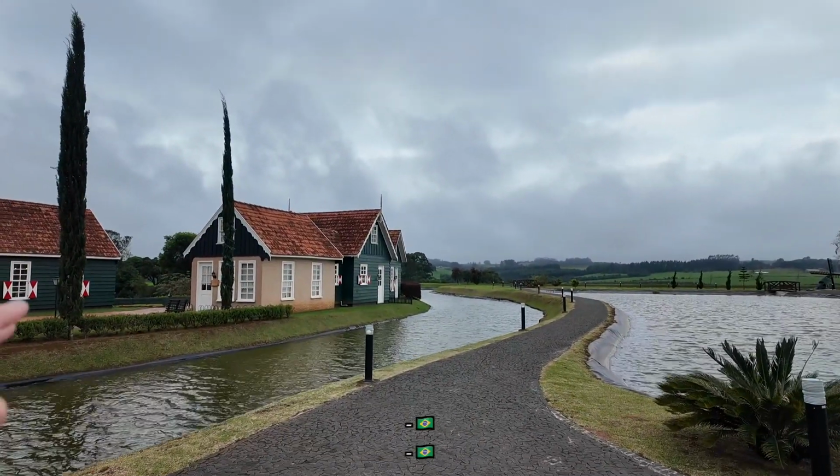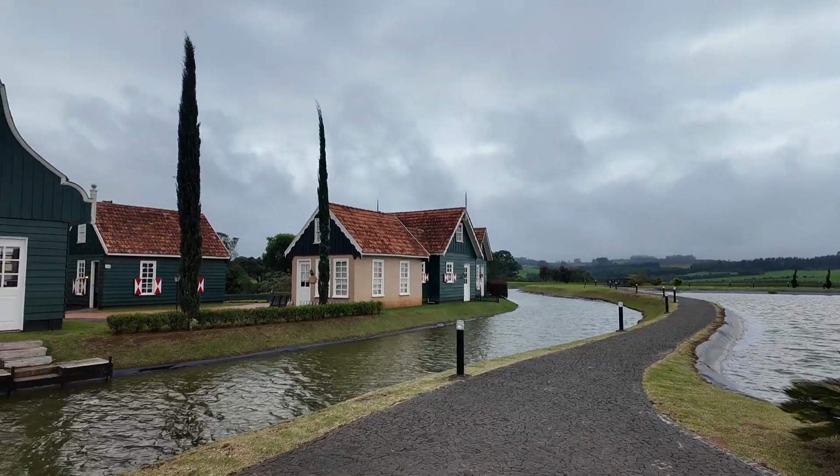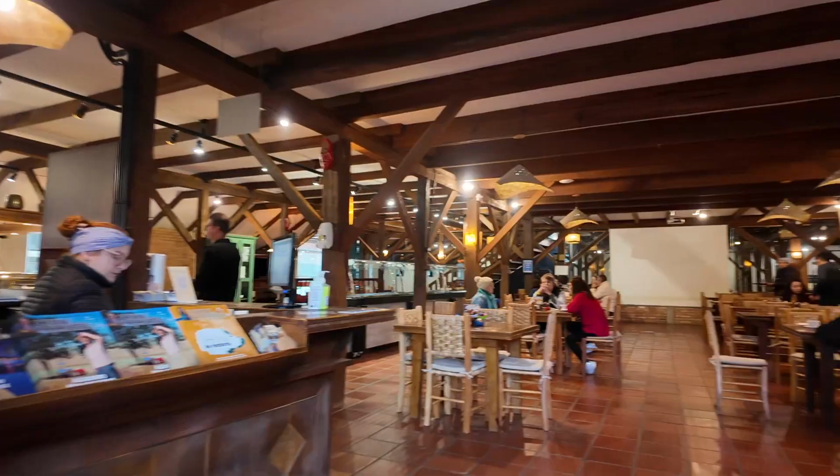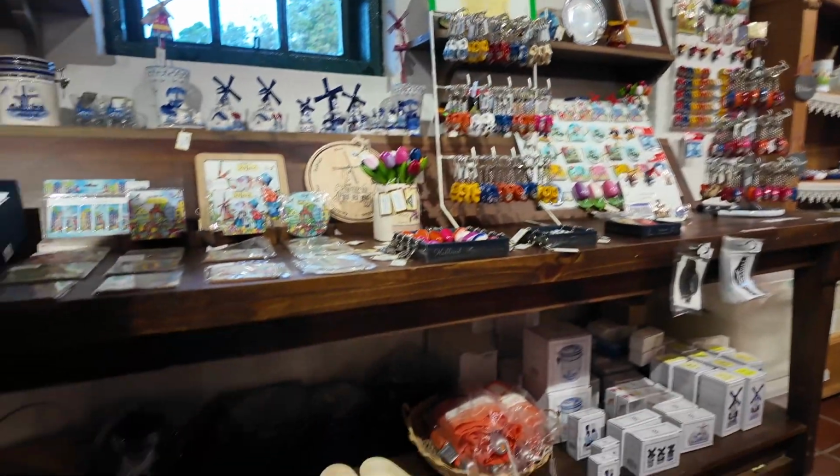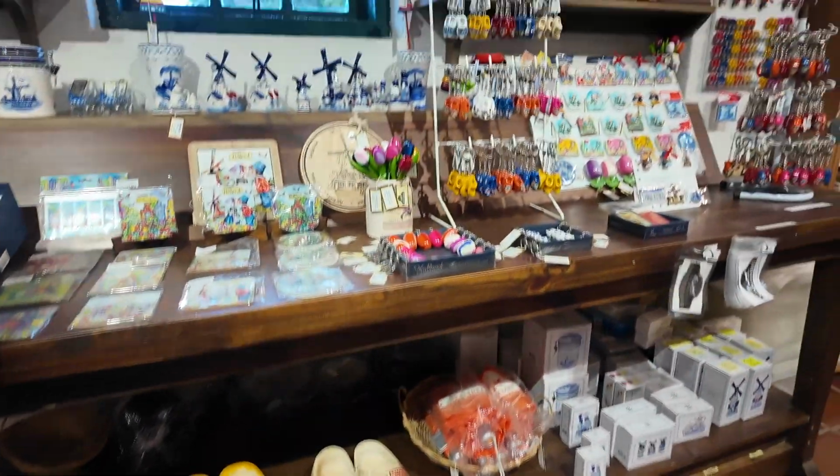You have different levels of water. Here the water is lower and there the water is higher. It's busier here. Clogs, wooden clogs, and other souvenirs.